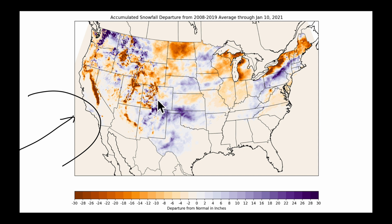But throughout the Rockies, we're still sitting in deficit because most of our snow from this southerly storm track lately has really hit parts of the southern plains. I do expect some change in this map for North Dakota, parts of Wisconsin, Michigan, but you can also see how much of a lack of really cold air we've had going across the Great Lakes, and this major lake effect snow deficit here.